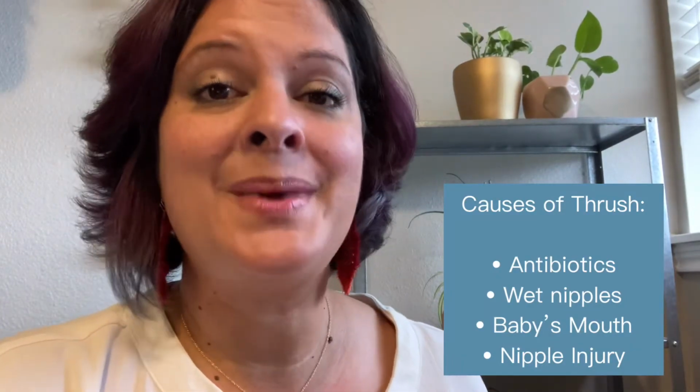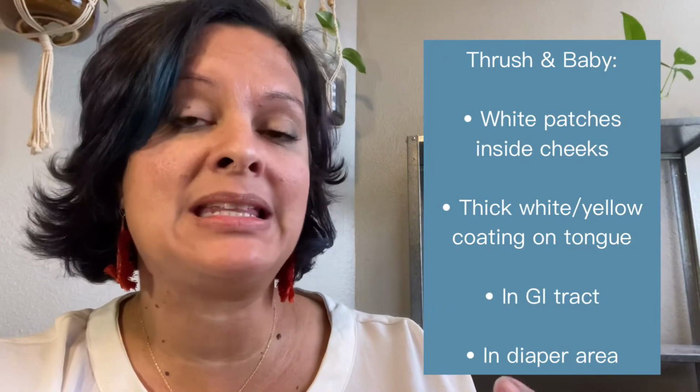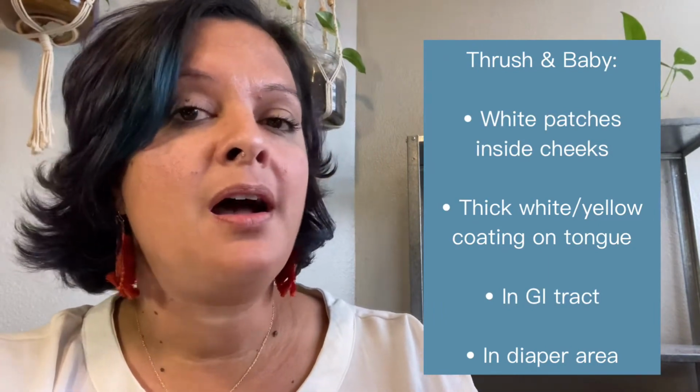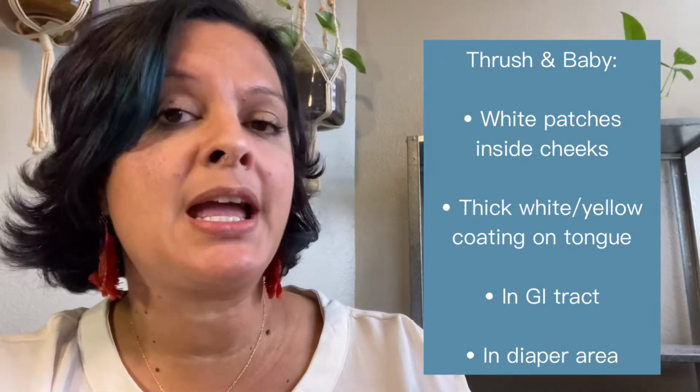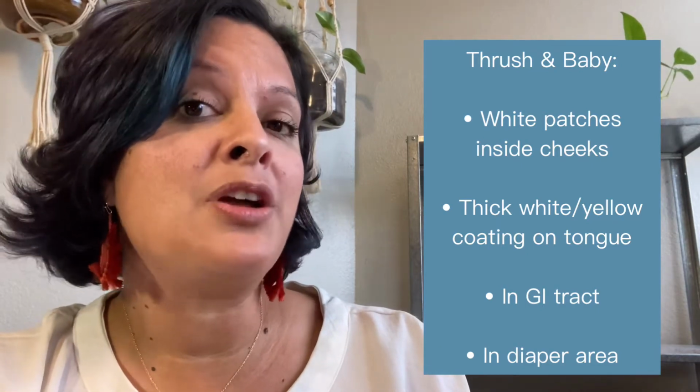Thrush can develop first in a baby's mouth, and it can be passed back and forth. While not all injured nipples will develop thrush, nipples that are cracked or scabbed are more susceptible to developing it. One of the best ways to avoid thrush is by correcting a grumpy latch. Thrush in a baby's mouth usually looks like white patches inside the cheeks or inside the lips that don't wipe off. Often babies will have thrush on their tongue.